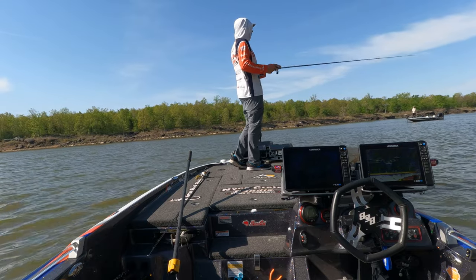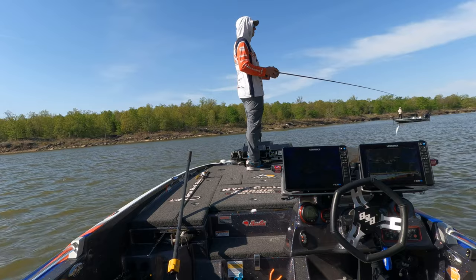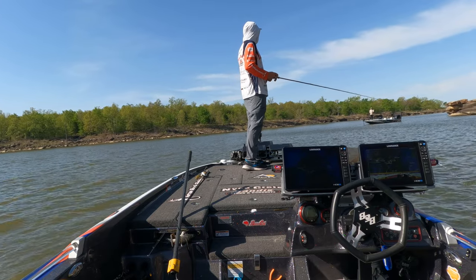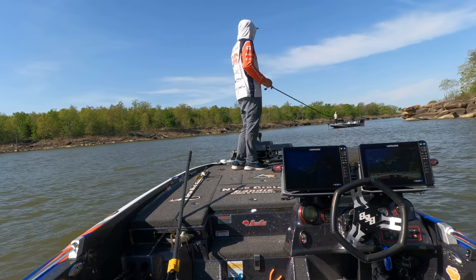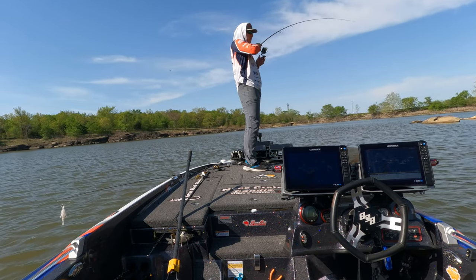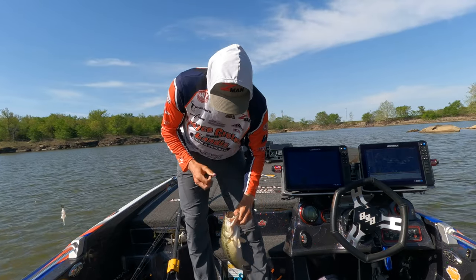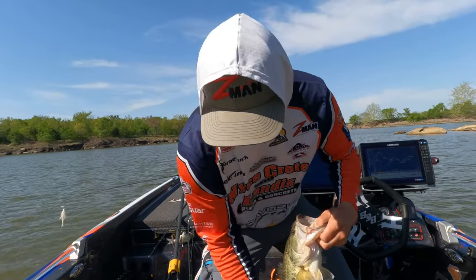Have I caught five yet? Four. Yeah, that was number five there. The other ones, I got one that's like 1.4, and then one that's not much bigger, maybe three. It was short and fat. That's the first one I've caught in here today that had a little bit of beef to it. The rest of them have been little males. I think they're about to roll, this tiny male. Go, it's a cold fish. Get rid of that little one.